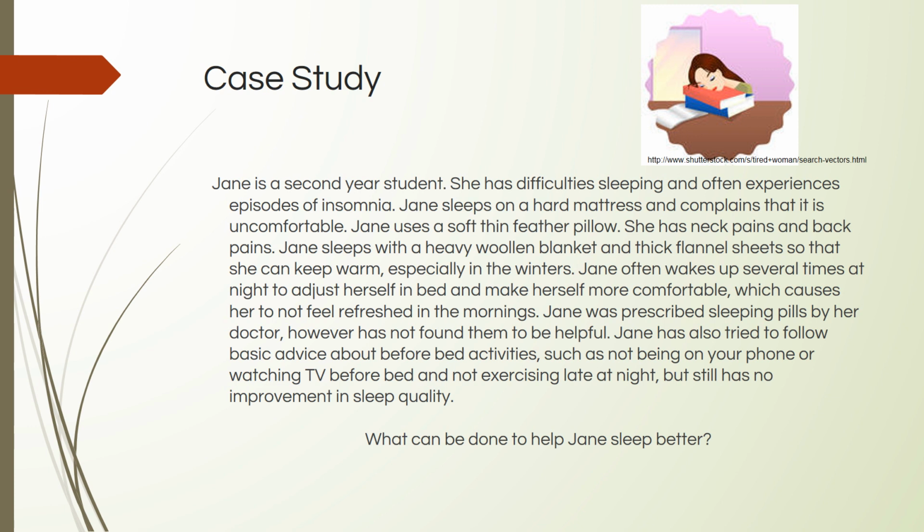Jane sleeps on a hard mattress and complains that it is uncomfortable. Jane uses a soft, thin feather pillow. She has neck pains and back pains. Jane sleeps with a heavy woolen blanket and thick flannel sheets so that she can keep warm, especially in the winters. Jane often wakes up several times at night to adjust herself in bed and make herself more comfortable, which causes her to not feel refreshed in the mornings.